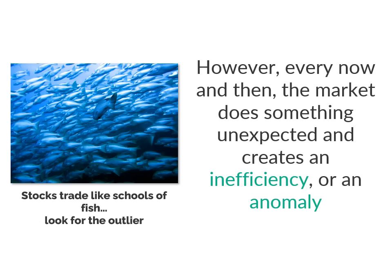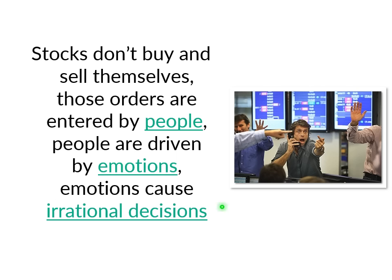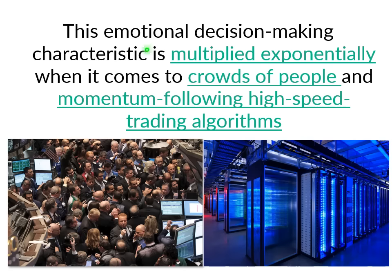And why do they happen? Well, they can happen for many reasons. A large block trade in Coke, which wasn't replicated by somebody else buying Pepsi at the same time to take advantage of the price differential between highly correlated companies. So stocks don't buy and sell themselves. These orders are entered by people, and people are driven by emotions, and emotions cause irrational decisions, especially around earnings times, especially around any major announcement that could have major fundamental effects on any given share. This emotional decision-making characteristic is multiplied exponentially when it comes to crowds of people and momentum following high-speed trading algorithms.